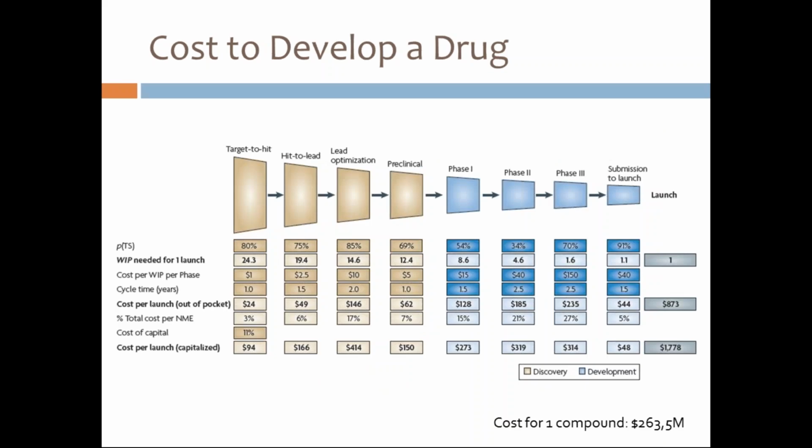And this is the money slide. So this is where that $1.8 billion comes from. When you look at what it costs, all these different phases, target to hit to lead optimization, all the way through to launching your product, they integrated what the chances are of a molecule making it to that phase, depending on data that's out there. When you add up all the cost, including all the molecules that failed, which is a real cost, you're looking at that $1.8 billion.